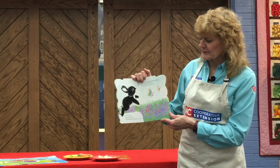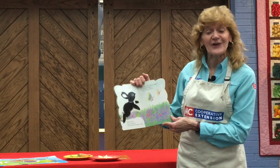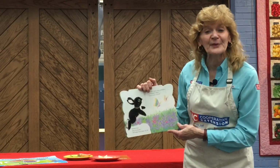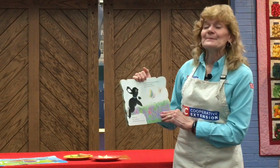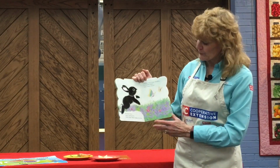Bunnies have long, strong feet that help them jump very far. So that might be something you would like to do. You can pretend that you're a bunny and see how far you can jump. Bunnies have long whiskers. Sometimes their little nose twitches.